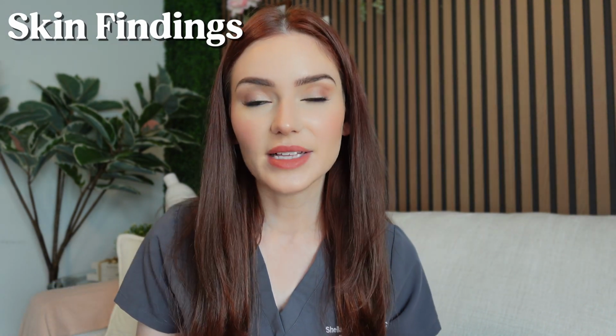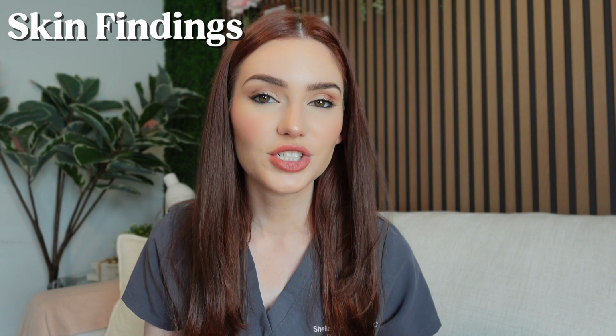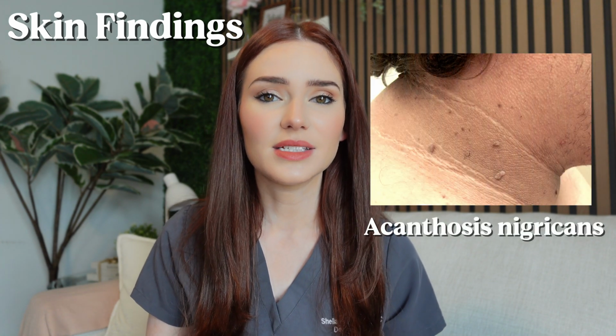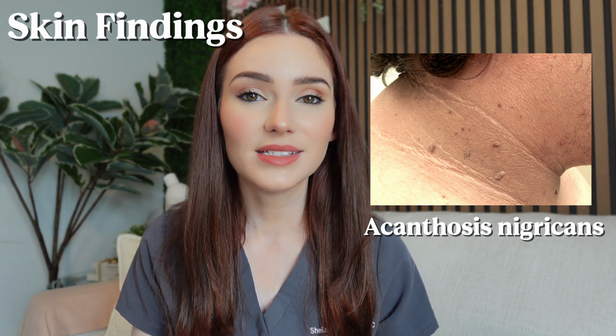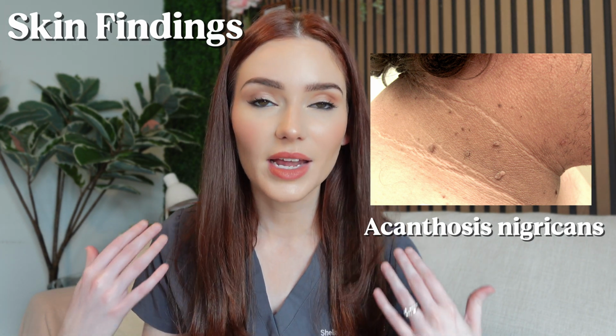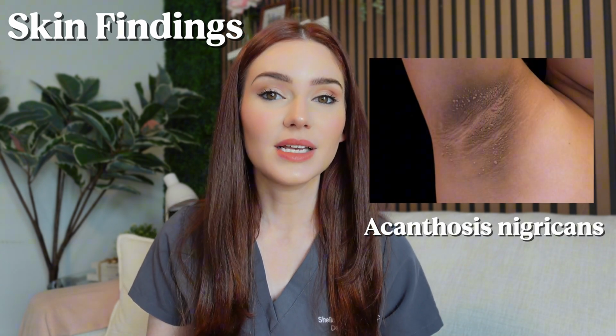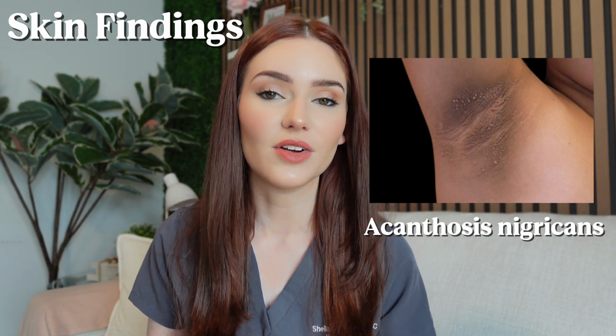Now, for those who have insulin resistance, it can cause a change in the skin known as acanthosis nigricans. And that's where we see these kind of thickened dark plaques, usually on the neck, behind the neck, under the arms, and sometimes in the groin area. We may also see an increased amount of skin tags in these areas as well.